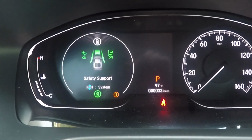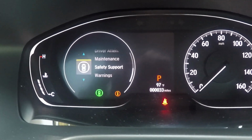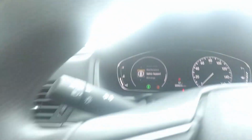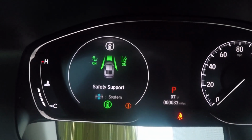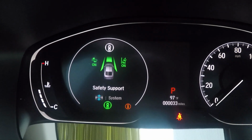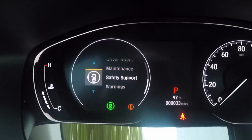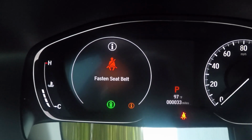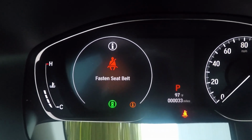Down below that, safety support. So that's what I mentioned earlier. If you saw that, you'll notice that that logo looks very familiar related to that button. So just two different ways to get to the same feature. When you pull that open, it's just going to pull open the two different features that we went over, letting you know that my road departure mitigation and my collision mitigation braking are both on. And now down below that, I've got my warnings. This would be like if my trunk was open, if I needed to put on a seatbelt, if a door was not quite closed, that sort of thing. That would be where this is.